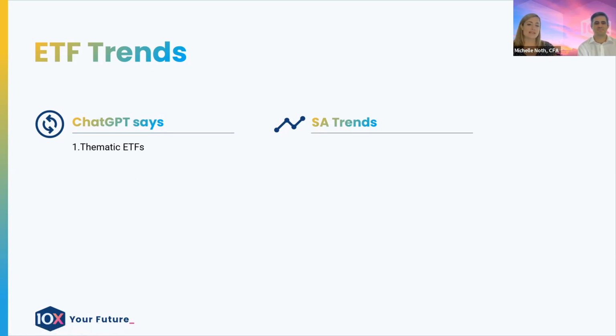Number one, thematic ETFs, which I would completely agree with. You can buy anything from electric vehicles to renewable energy to lithium producers now globally, really a wide menu of specific themes and trends to play. Number two, ESG ETFs. Particularly in Europe, we're seeing investors becoming very conscious of being responsible investors, and a rush to market of all kinds of ESG versions of investment themes.